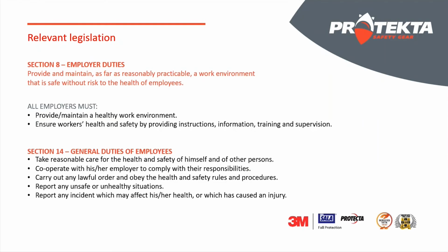If you look at the other documents, these are not ones that we typically refer to, but I think it's very important as well. If you look at the employer duties, Section 8, provide and maintain a healthy working environment. But I think the second one for me is the most important one, and this is typically where you get the feeling that when guys are sitting in training, they see it as a laborious exercise where they just need to be there because they have to be there. But if you look at the detail, it says the workers' health and safety, they need to look after that by providing instruction, information, training, and supervision.